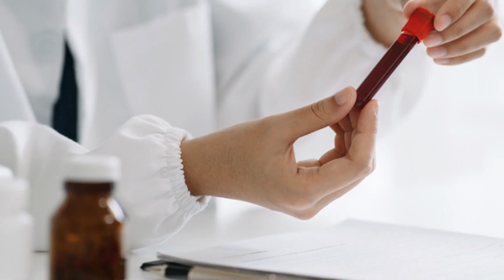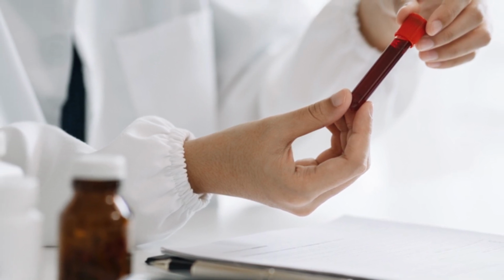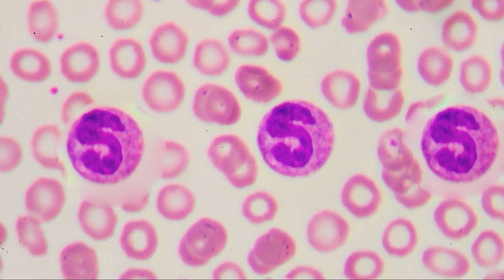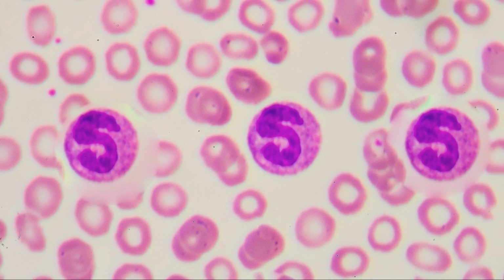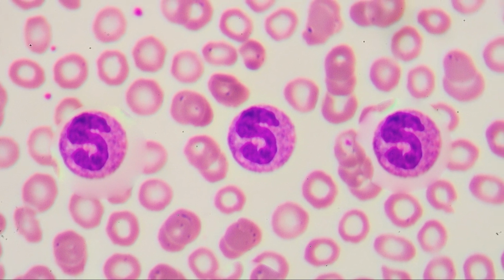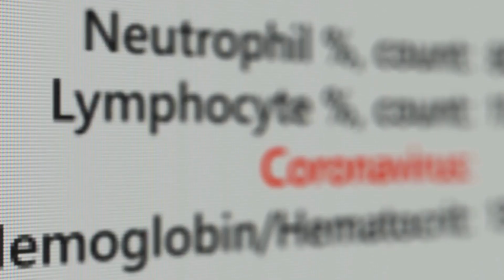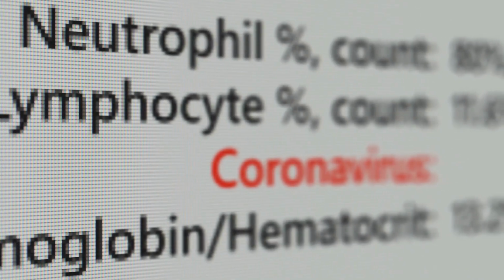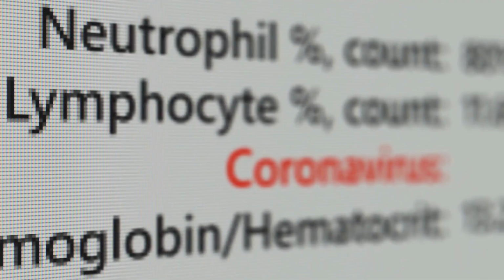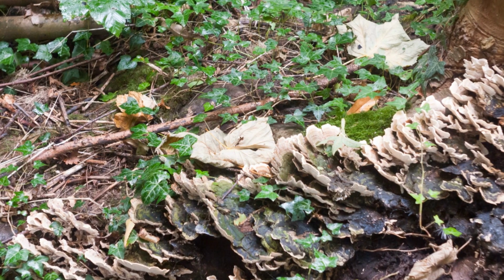2. Differential count. This part of the test measures the amounts and types of white blood cells in your blood. There are 5 major types of white blood cells: neutrophils, lymphocytes, monocytes, eosinophils, and basophils, and each plays a different role in immune response. The differential count can help identify conditions like bacterial or viral infections, immune system disorders, and other hematological abnormalities.